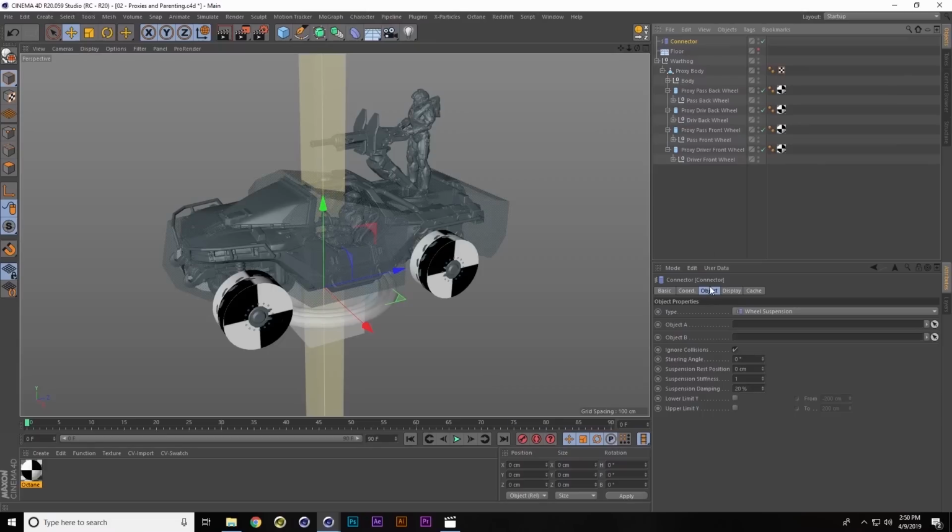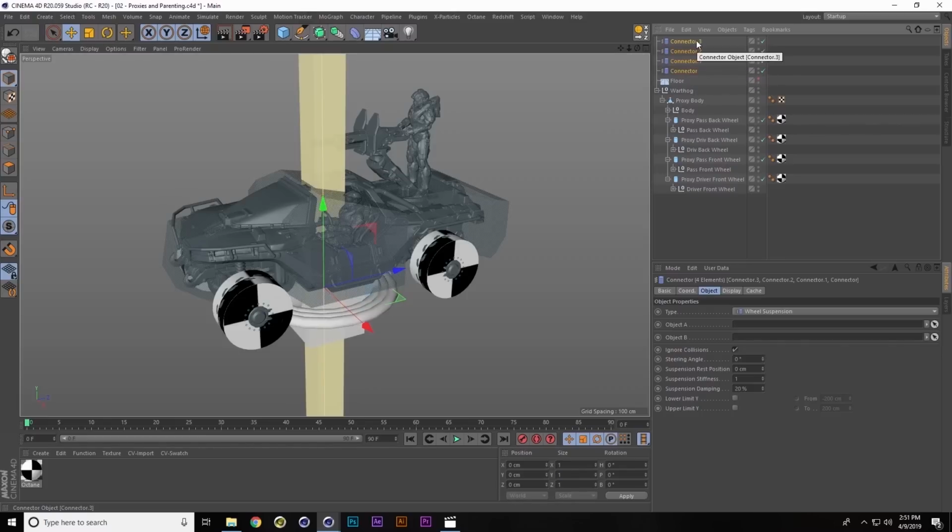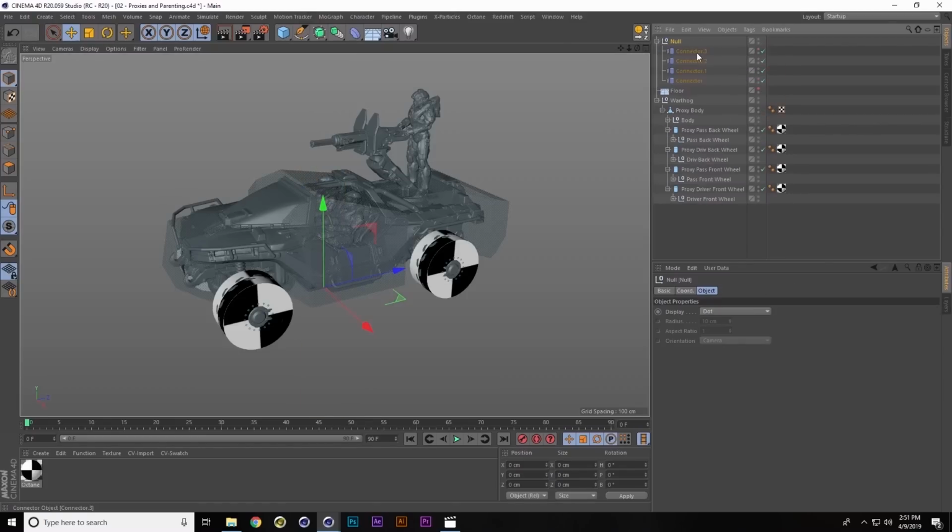And what we want to do is, we don't need to change a whole lot in here, but we do need to tie the body to the wheels. So this first connector, and we know we're going to need 4 of them, right? So copy, paste, paste, paste. So let me go ahead and group these, actually. And we'll call that susp.